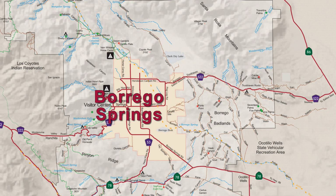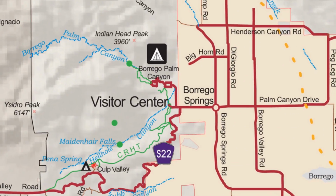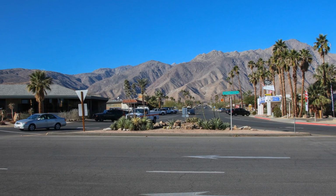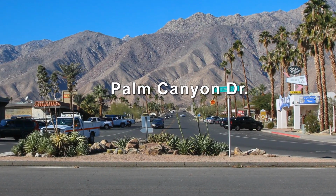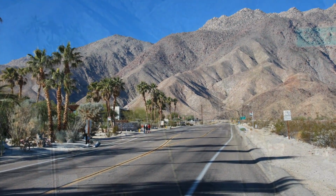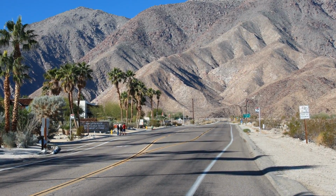Getting to the center is easy. It's located just west of Borrego Springs. From Christmas Circle, simply follow the main road, Palm Canyon Drive, all the way west towards the mountains. You'll drive right into the center's parking lot.